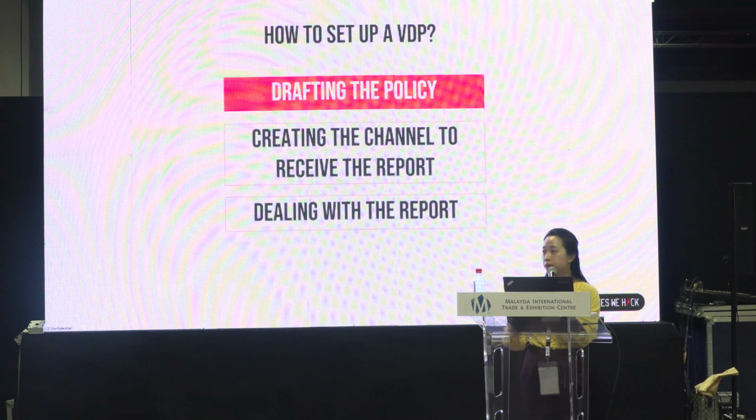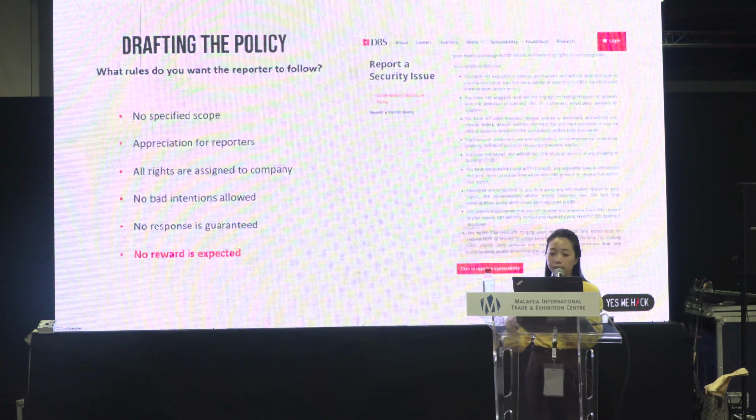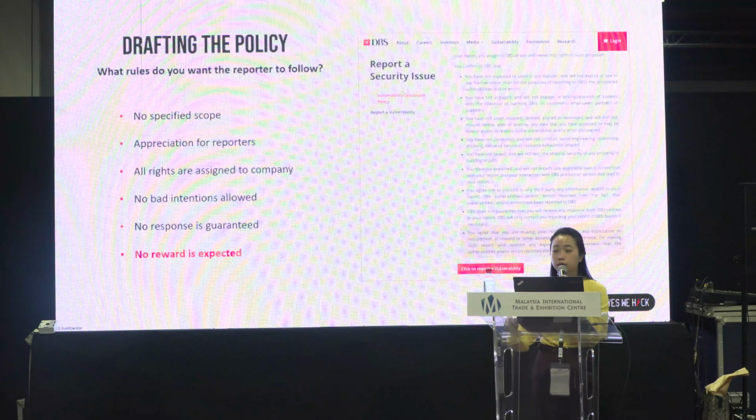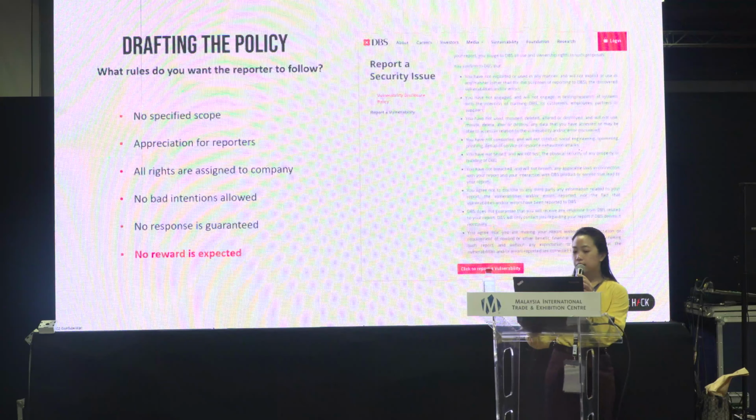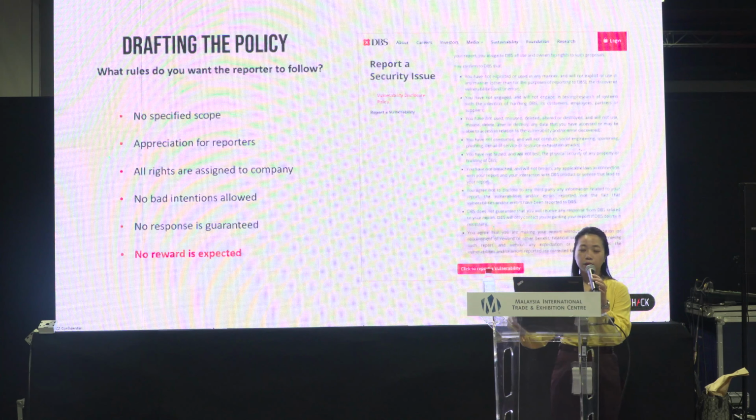There are mainly 3 steps to setting up a VDP. It starts with drafting the policy. This policy ensures that the reporters know what to expect when they are reaching out to your company. There are a few bullet points that I've placed here, but something that I really want to highlight is that there is no reward that the reporter should expect from a VDP channel. This is very different from bug bounty, where someone actually earns money for finding a vulnerability. The key reason here is that you do not want to encourage people to hack your company. This is not an invitation to hack the company. It is mainly a passive channel. So if someone discovers something, they have a channel to tell you about it.